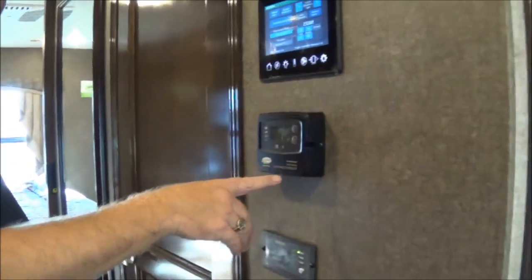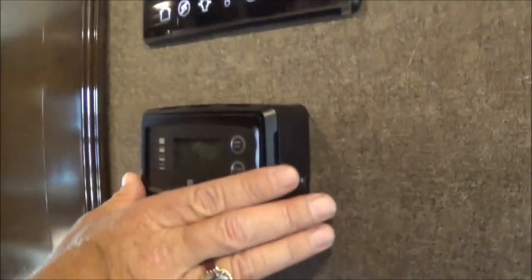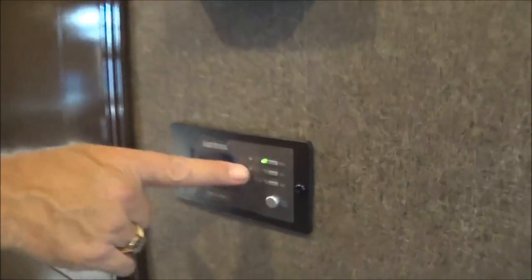Another nice thing they've done for 2019 here as well, this is solar prepped. So we've got the gate, the controller is right here. It's prepped on the roof, so if you want to get a 100-watt solar panel, you can do that right there for you as well. And then this is for your inverter for all the readings you're going to do right there.